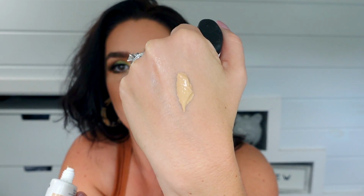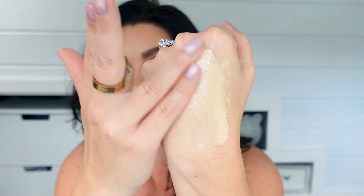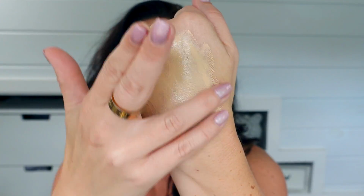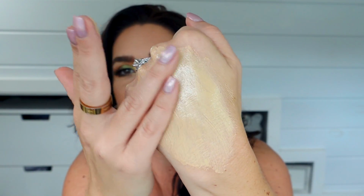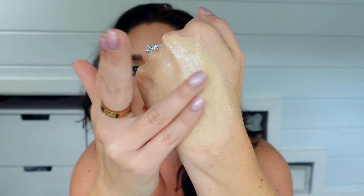Ooh, this looks way better than the color that I had before, because this is a tinted moisturizer that I have told you guys is actually what I've loved to use for a foundation. Loved to use it for a foundation. It gives you enough coverage, but it's still so hydrating, but not in a bad way for us oily babes.